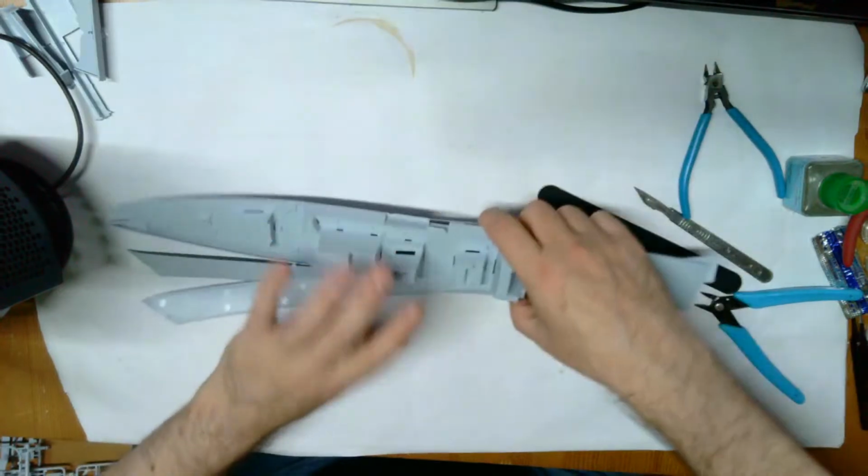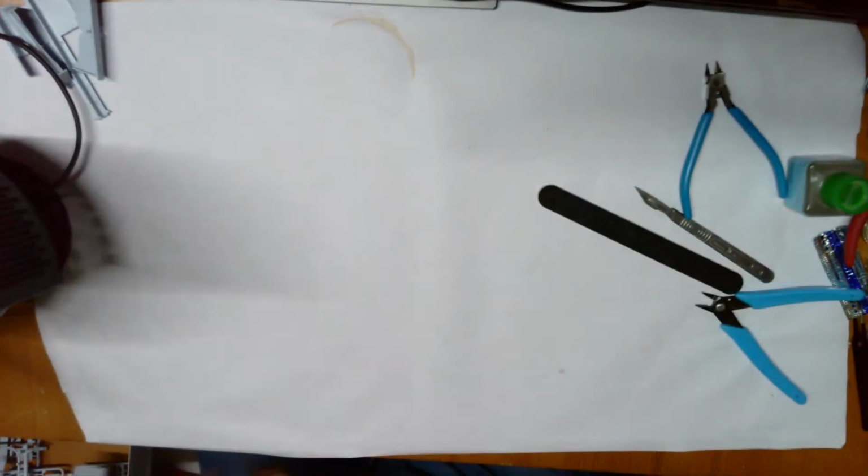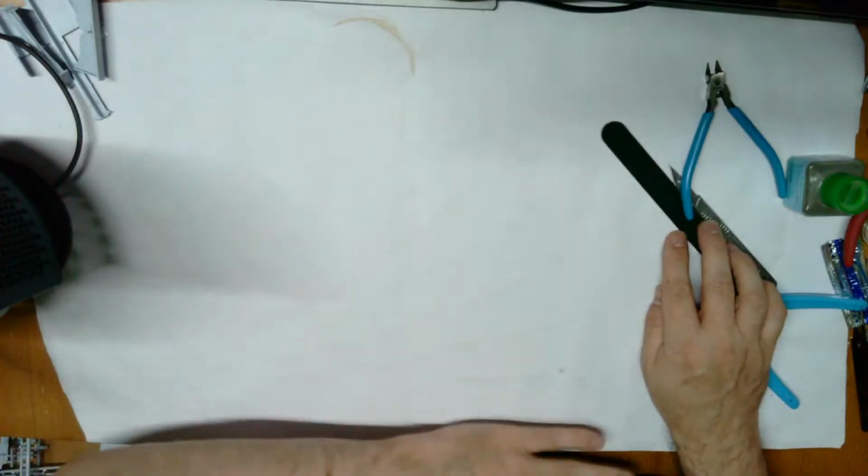Right, so those are the main pieces all cleaned up, ready for when we actually start building next time.